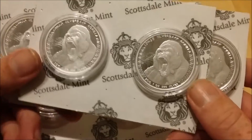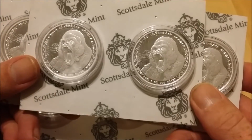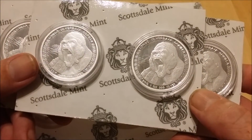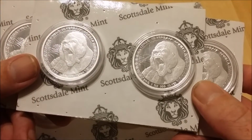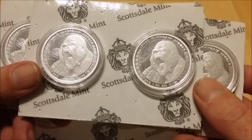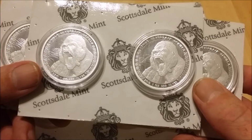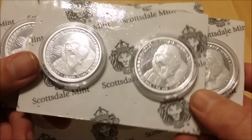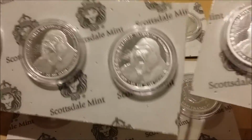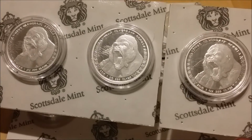I think these coins in particular, the new design is coming out, and it looks like a well-known depiction of a gorilla that a lot of people may have seen from gorilla tape or gorilla phone covers, that sort of thing. The frontal, when you actually see the coin, you will know probably what I mean.